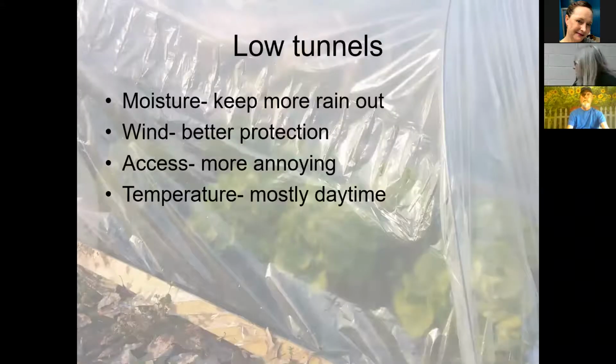Then of course you have low tunnel, which is the same type of principle. It's just a slightly different type of material. So this is just really thin greenhouse plastic. This is about 1/6 the thickness of what we would put on for a greenhouse. And you can see it there.